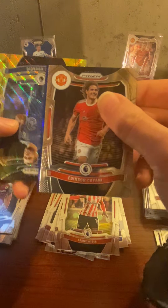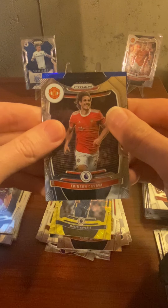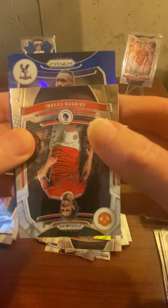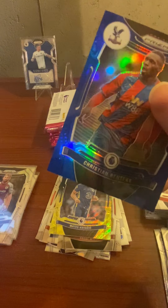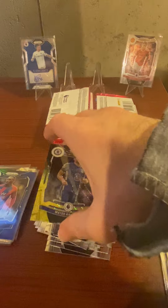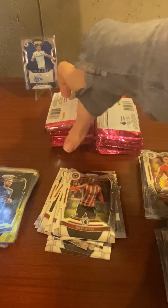That's a Cavani. We're going to do the blue. This is going to be a green wave of Kovic. Let's see. Okay, I think that's upside down again. Yep. Let's see what we got. Crystal Palace. Christian Benteke. $158, I think, is the second one I have of them. I think I packed them in another. Again, I want those big names. We want those big club names, so it'll be an easy sell. Let's put Matto in there. Okay, next pack up.